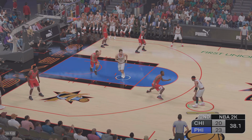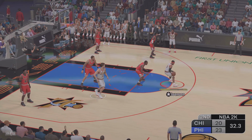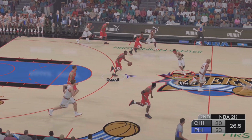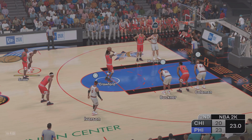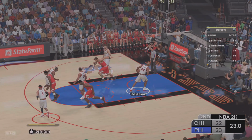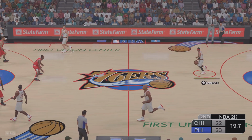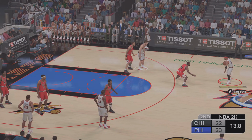Iverson left side. Driving in. Pass to McCullough. Pocket 6. Picked off in midair. Down low, here's Crawford, and he could not get that one to go. A lot of contact, and he'll go to the line for 2. And let's face it, every point matters in this league. You have to take advantage of these freebies. He hits both from the stripe. 23 seconds left now here in the second. And here is Iverson. He's got 14.